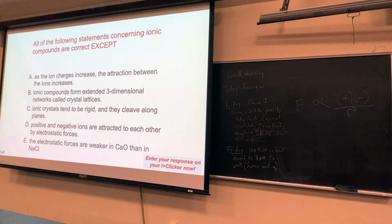R is the distance between the two ions. So if I was shaking Claire's hand, I get farther from her, farther, farther, farther, pinkies, and then finally even that's broken, all right? So as the distance R between the two gets bigger, the force gets weaker. So knowing that, let's go through these.